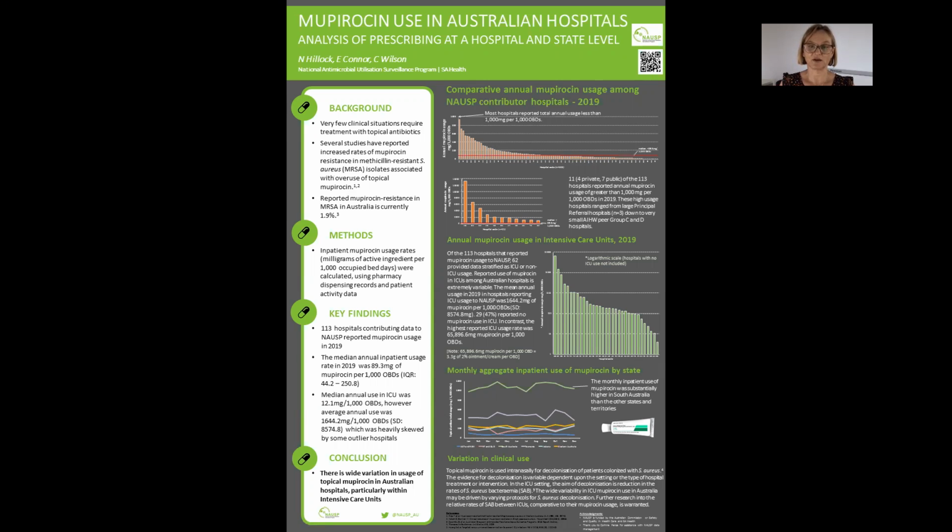Mupirocin is a topical bacteriostatic antibiotic that's been available in Australia since 1991. Strains of mupirocin-resistant Staph aureus started emerging soon after it was introduced into clinical practice. In 2018, 1.9% of MRSA isolates across Australia were reported to have high-level resistance to mupirocin, with some states reporting rates of up to 5%.